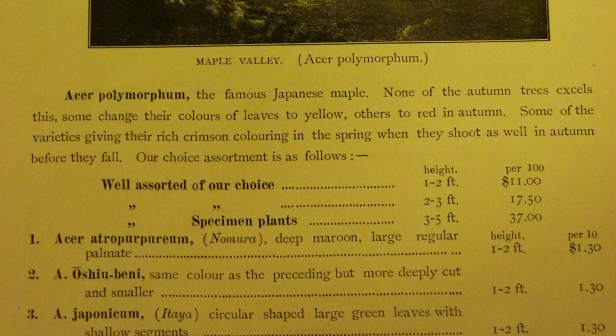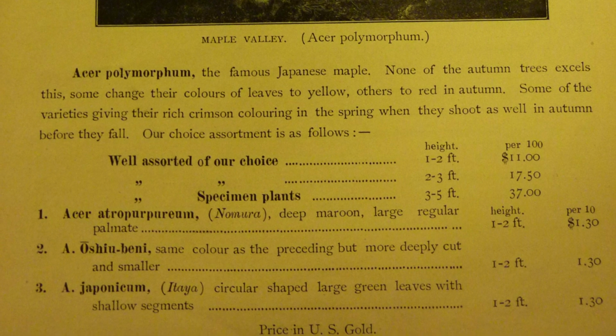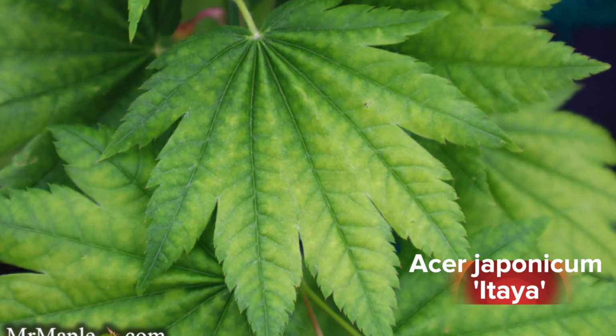Some interesting highlights from this one. You know, they were selling some of the cultivars that we talked about. Number 3 down here, Acer japonicum Italia, with Italia in hyphenated letters there. And it says, circular shaped large green leaves with shallow segments. Now they were selling 1 to 2 footers of this for $1.30 at this time. I love seeing some of those other species make their way into these, not just all polymorphums on the list. I like the bottom of the catalog that says price is in U.S. gold. That's how classic and old this catalog is. It makes you realize, this is super classic.